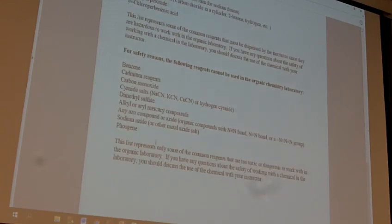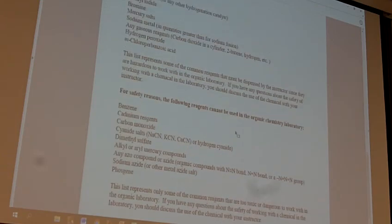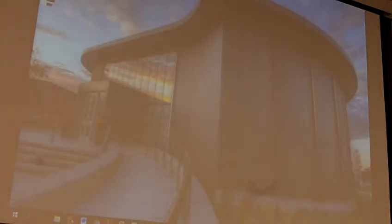Then there's also the list of things that we just can't use because it's organic chemistry lab, and some things are just a little too toxic and so forth to be using in an academic lab. All right. So keep the green sheet in mind as you are preparing things and looking at potential literature precedents.